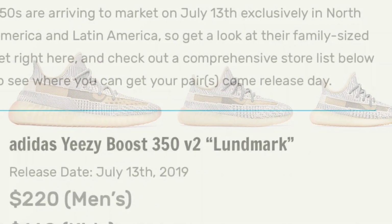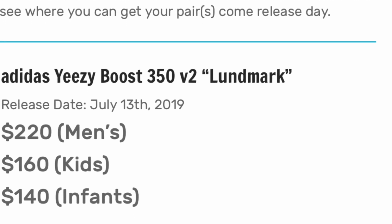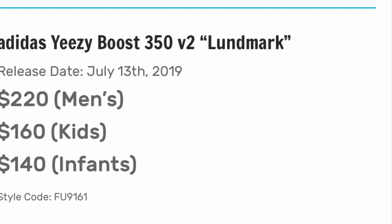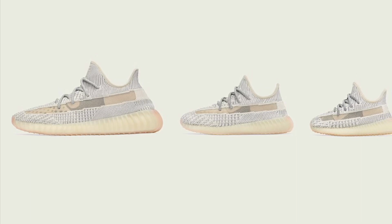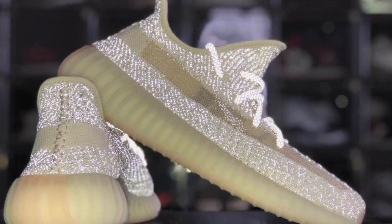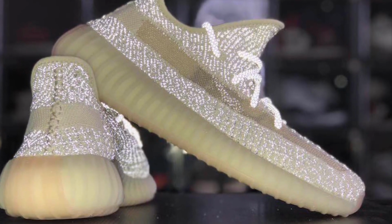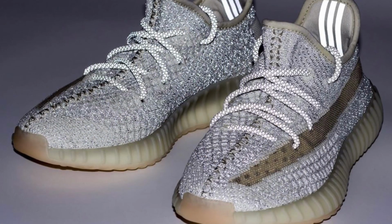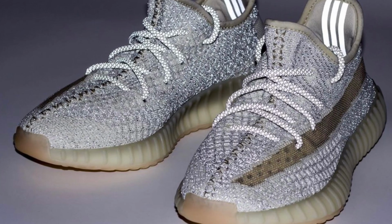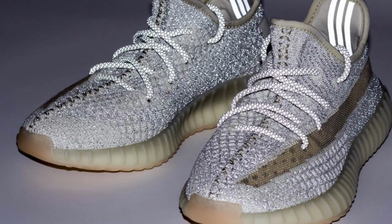Now, getting right into the video itself, the Yeezy Boost 350 V2 Lundmark is part of a regional pack, only going to be releasing in North and Latin America as mentioned earlier. From the three colorways of the regional pack, this is definitely my favorite, so I'm glad it's releasing in America. Now, the reflective pair will be releasing in adult sizing only on July 11th for a retail price of $220. For this pair, I would say keep an eye out for a Yeezy Supply drop around July 10th, which the Lace Network could definitely help you with, and the official Adidas drop on July 11th. Guys, these are super limited as the stock number is set between 3,000 to 5,000 pairs, so getting a pair is going to be extremely difficult, hence the high resale prices.